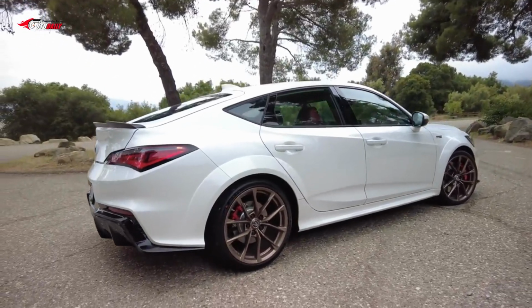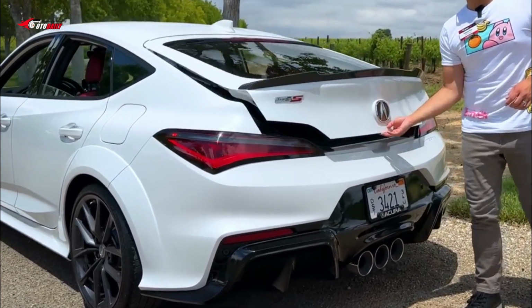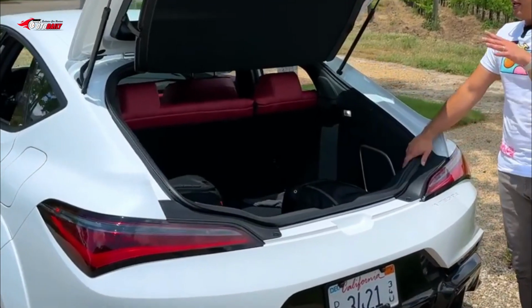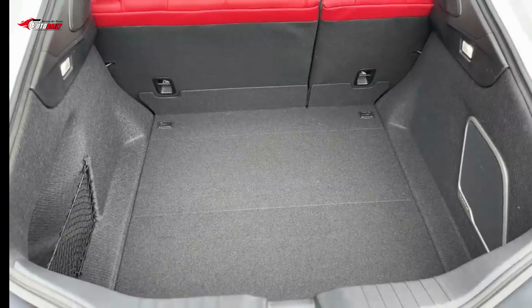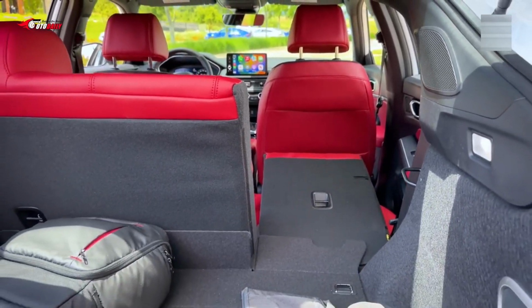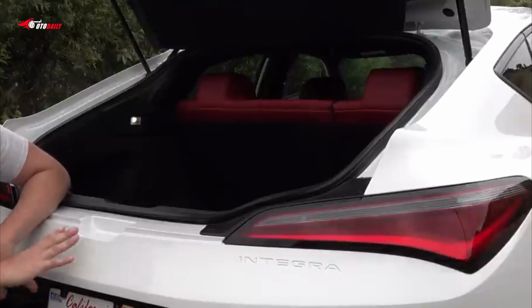The Integra's hatchback cargo bay looks like it could swallow a lot of stuff with the rear seatbacks folded, although Acura does not provide a maximum cargo figure. It's a meaningful upgrade over sedan rivals if you want a car that can haul. With the seatbacks in place, there's a generous 24.3 cubic foot cargo bay, which is approximately twice the capacity of the Audi A3.